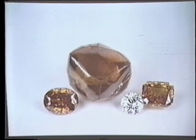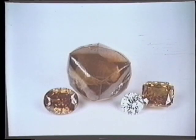Now, here we are looking on this slide at a 16-carat rough orange diamond in the middle, along with two 1-carat polished orange diamonds on either side. Upon casual inspection by eye, they all look somewhat similar. However, according to color measurement data, the 16-carat rough stone in the middle is actually going to yield a spectacular matched pair of 4-carat deep orange diamonds once it's finished.